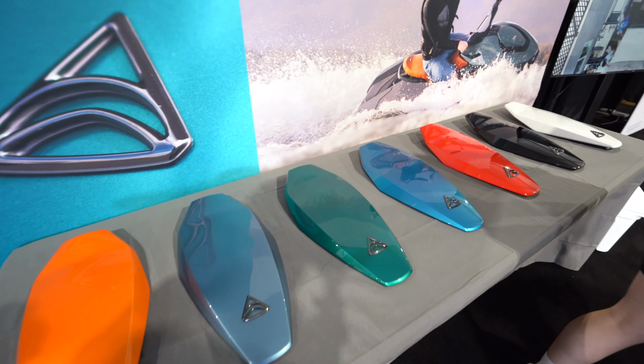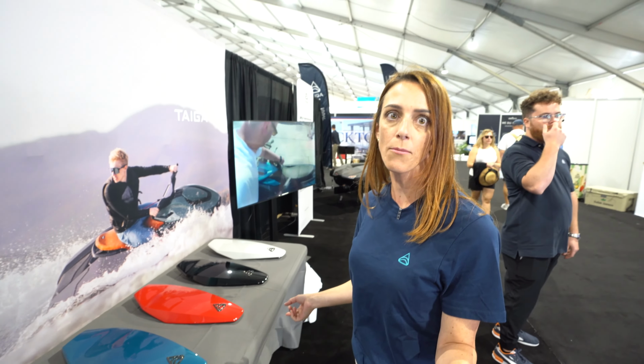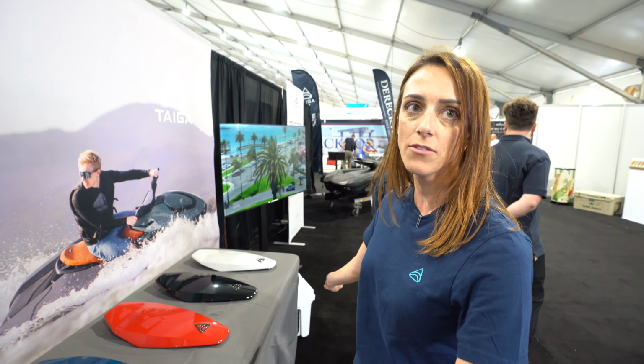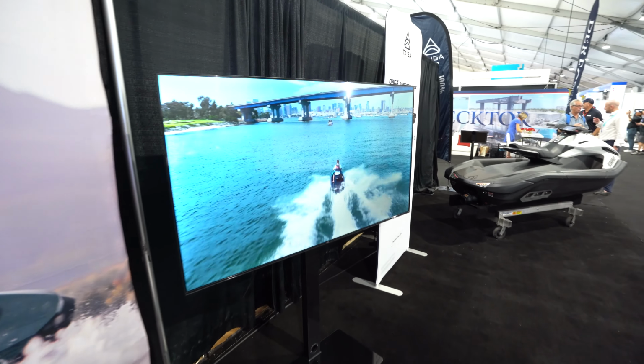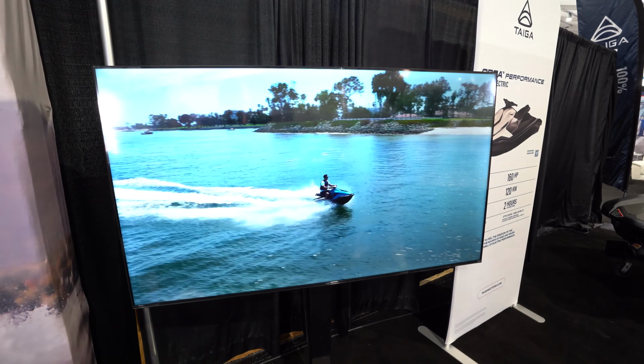And here are some of the colors that you can pick. You get 7 colors of body for Orca Carbon. Orca Carbon comes all inclusive, so you have 7 colors of body and 3 seat colors that you can choose from. On the Orca Performance, they'll come as optional extras. And this is some footage of it on the water.